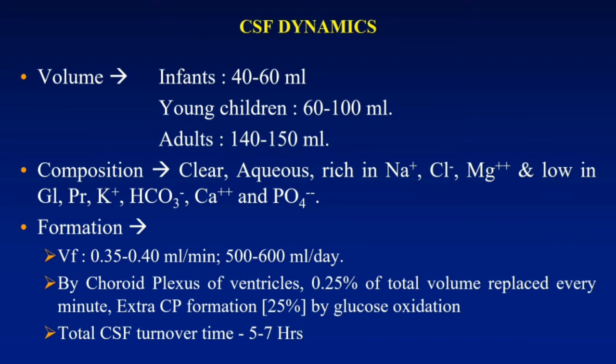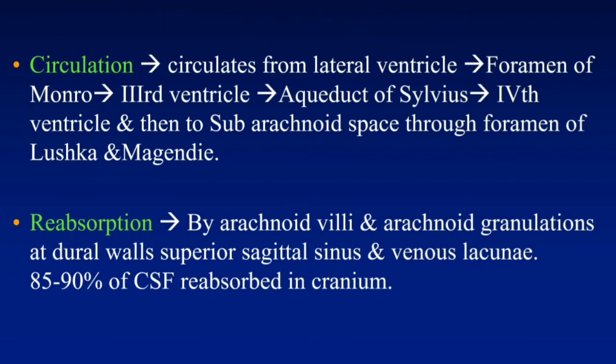The CSF circulates from the lateral ventricle to the third ventricle through the foramen of Monro, and then through the aqueduct of Sylvius to the fourth ventricle, and then to the subarachnoid space through foramen of Luschka and Magendie. As we said earlier, 85 to 90% of CSF is reabsorbed in the cranium by the arachnoid villi and arachnoid granulations at dural walls, superior sagittal sinus, and venous lacunae.